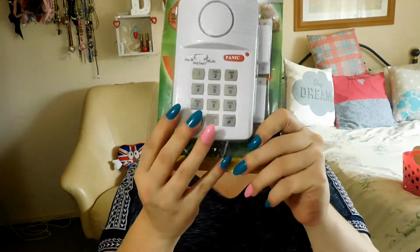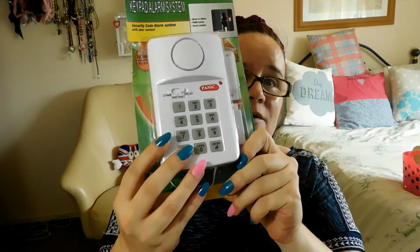Now, I've tested it out. We've tried it. And I can't see a difference to when I was in the shop trying it when it's on display to this one here. It's got a delay on it, it's got instant on it, it's got a chime on it. It's just, the price is shocking compared to what you're paying in the shop, other than waiting 4 weeks for AliExpress to come. So I had to show you them because they are a massive bargain.